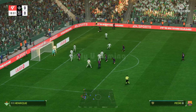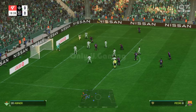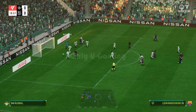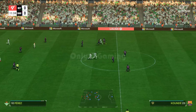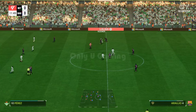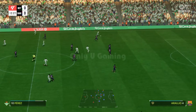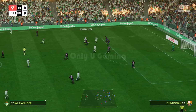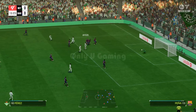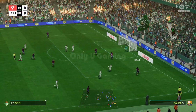And it's a short corner. He's done well to get past his marker. Oh, it's still in there. And that one goes out and away. Plenty of open space here. Takes the shot. Oh, well saved. That was a really good chance.